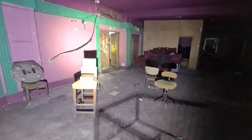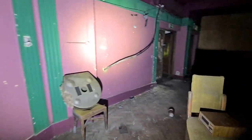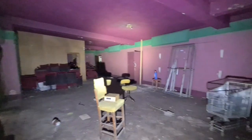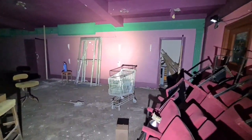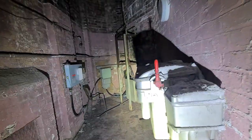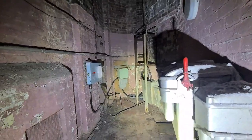Old abandoned cinema. Cool looking rooms. Just come in, we have. See if the lights are on. Electric's still on.